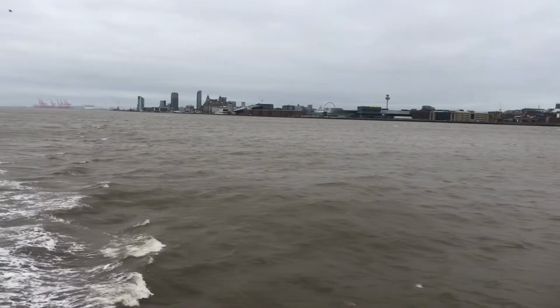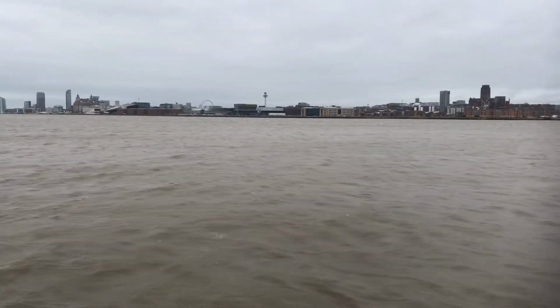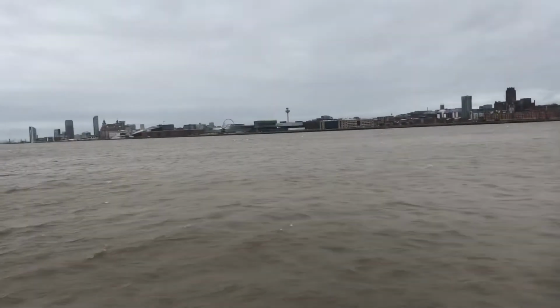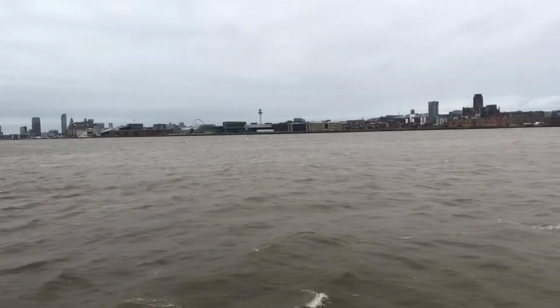We're now passing Tranmere Beach, which is where many great ships came to be broken up, including the Great Eastern, designed by Isambard Kingdom Brunel, and one of the biggest ships ever to be built. She carried over 3,000 passengers in luxury, as well as 6,000 tons of cargo. She had an amazing history.